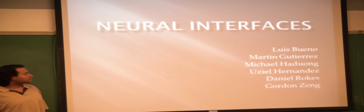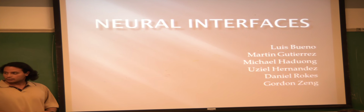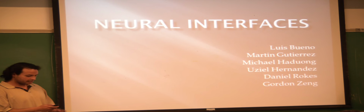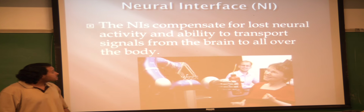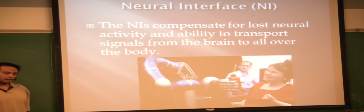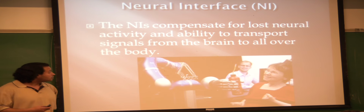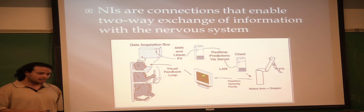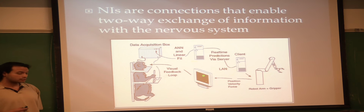We'll be doing the neural interface, NI for short, composed of Louise, Gordon, Michael, Uziel, Martina, and myself, Daniel. So neural interfaces exist to compensate for lost neural activity and the ability to transport signals from the brain to the rest of the body and vice versa. And it's a connection that enables a two-way exchange of information with the nervous system.